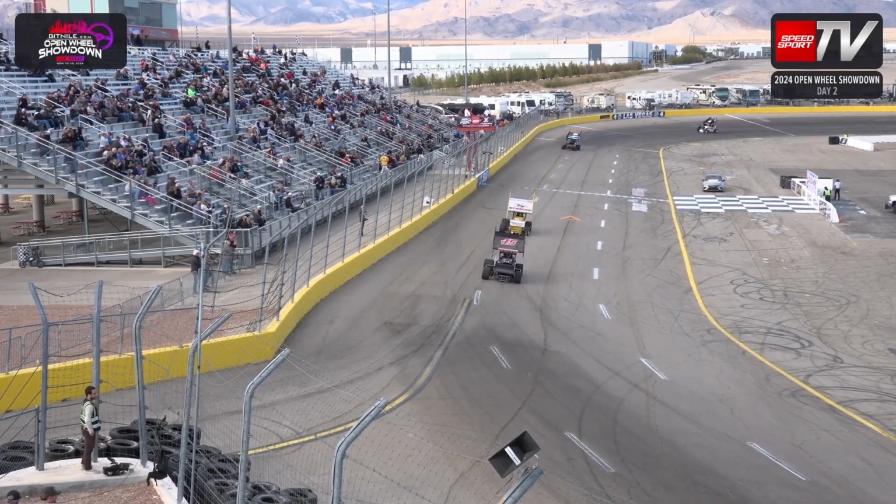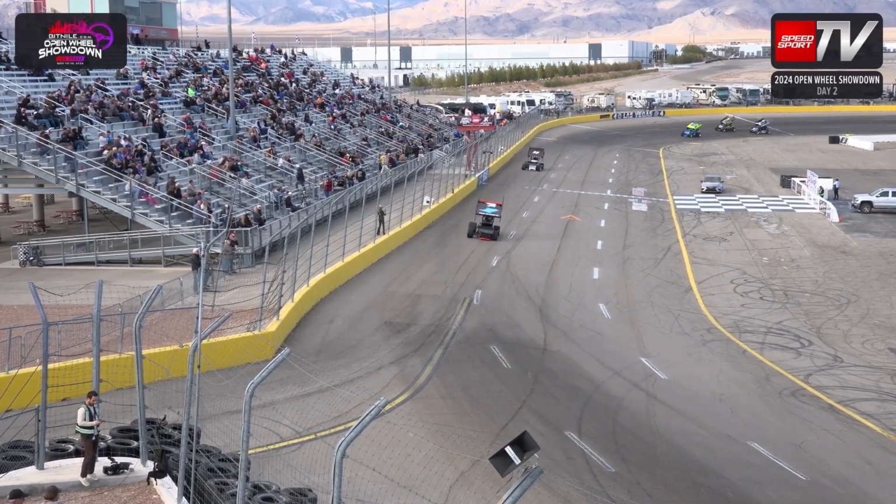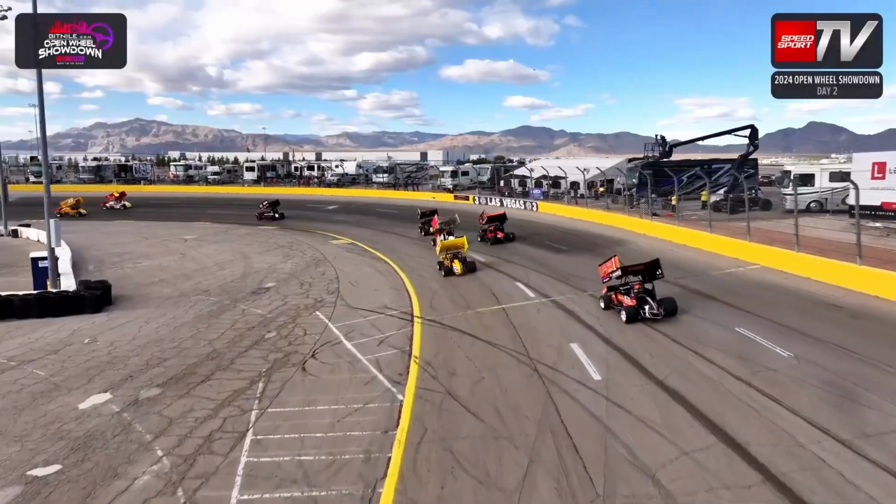When we ran those heat races, it was last night. Yep. Track, it was dark, lights were on. It was much colder. Track didn't have hardly any heat in it, I would think.